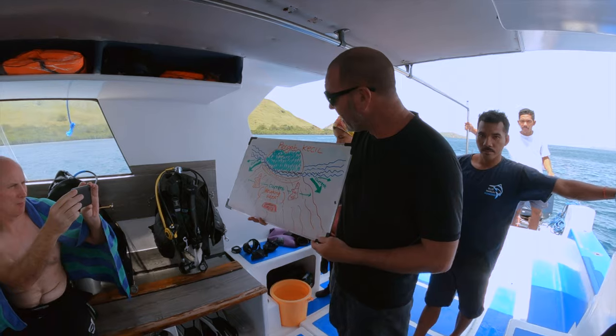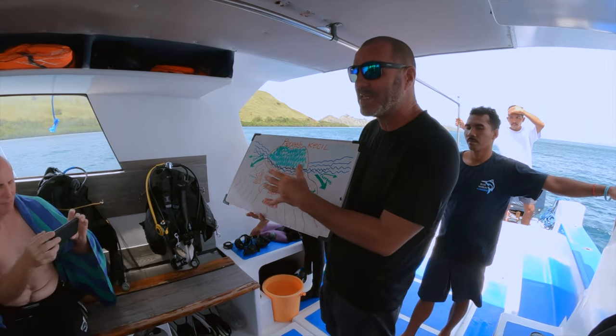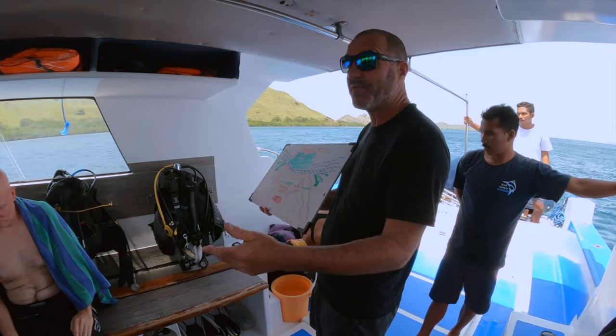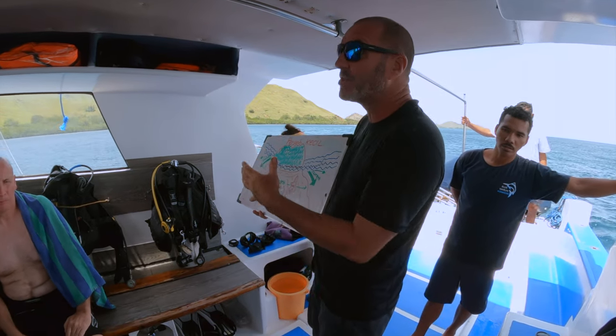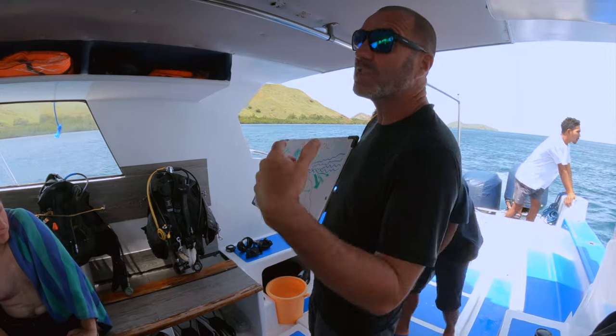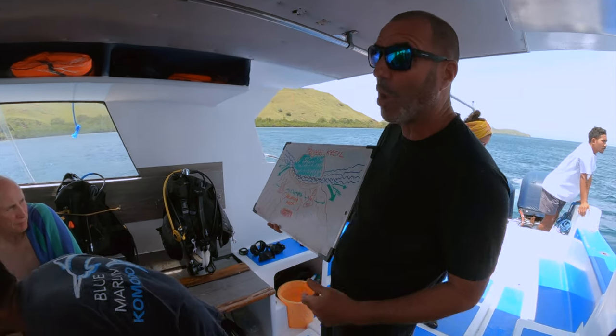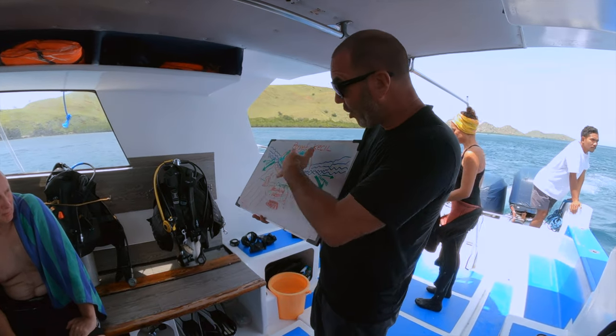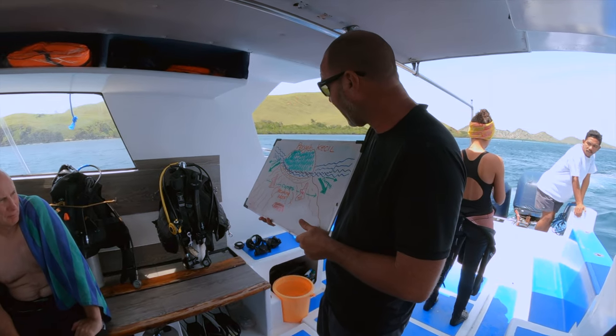Okay, so basically, guys, Pengah Kecil is a small island. Topography wise, for those of you who've dived Batu Bolong already, it's a very similar dive site to Batu Bolong. But actually, most of us instructors prefer Pengah to Batu Bolong because it's a much bigger site, there's more going on, and it can have a lot of activity on this particular site.